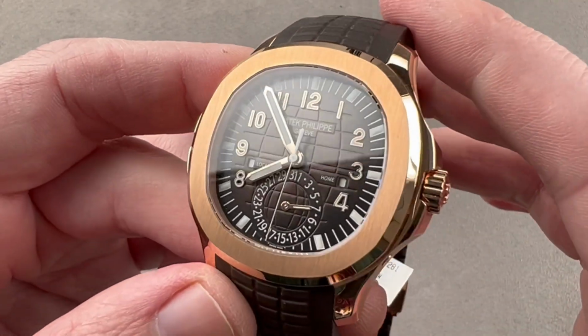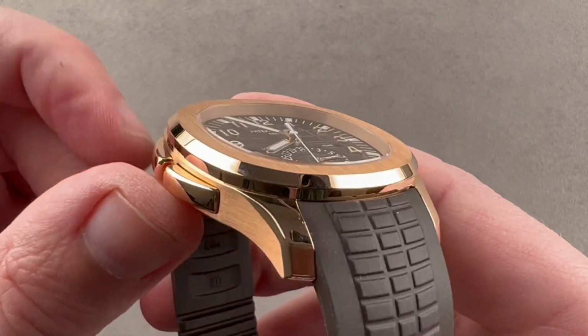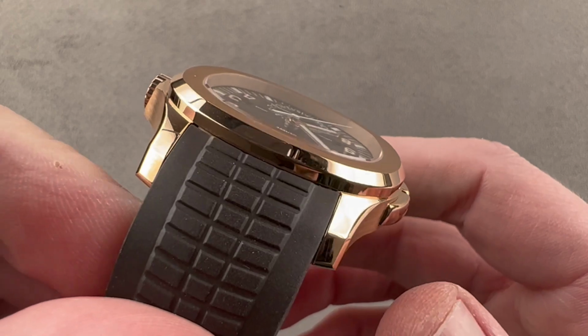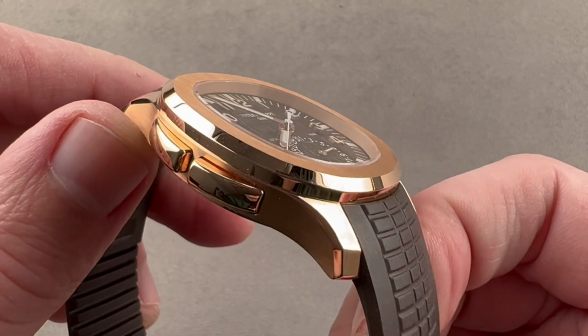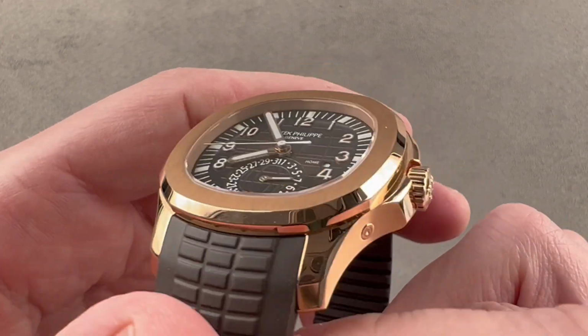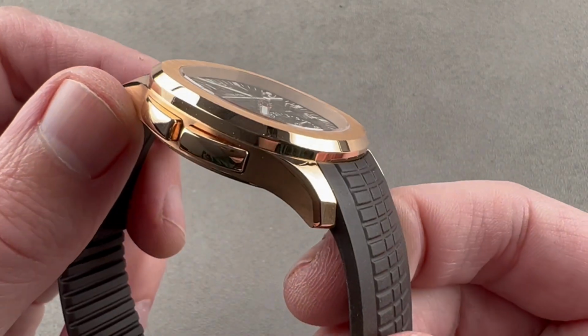Screw down crown, 120 meter water resistance, and truth be told, the Aquanaut case is not quite as complex as the Nautilus. That's partly responsible for the price delta, but on the other hand, it's less fiddly, easier to keep clean, and there's a strength in its simplicity.